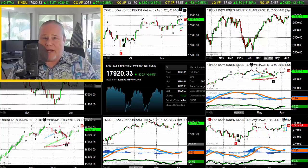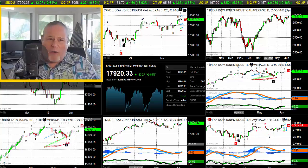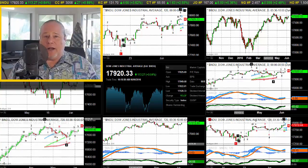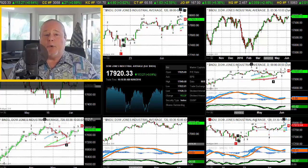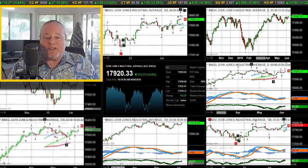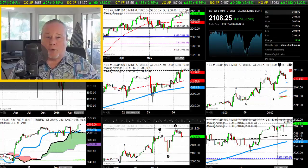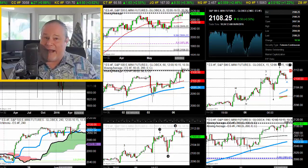Dow Jones Industrial Average did close up and finish on strong terms, off of the highs a little bit, but still a very, very respectable gain, up 113 points to close at 17,920. S&P's also trading higher on the day. Of course, we're looking at the E-mini, 2108, putting it up about 10.5 points.